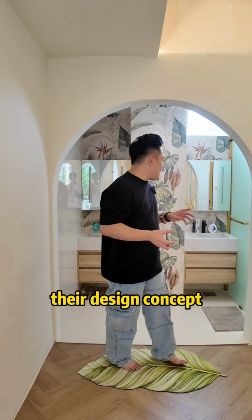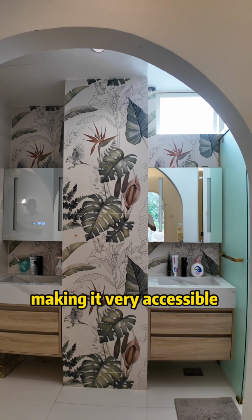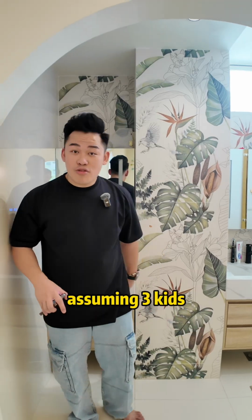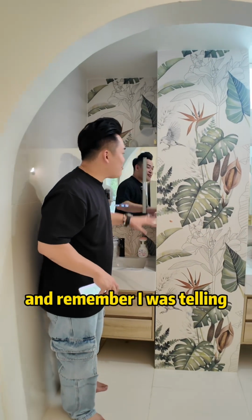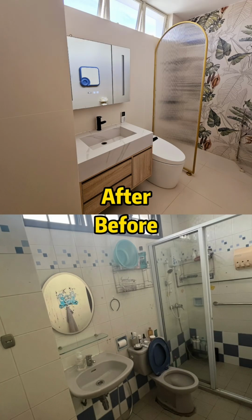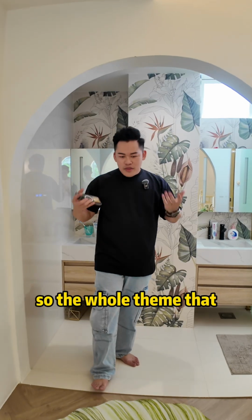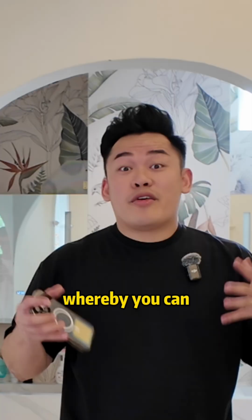So you realize, in terms of their design concept, they have actually installed the basin outside of the bathroom, making it very accessible. In the morning when there is 3 rooms, assuming 3 kids, you don't have to fight over the bathroom just because you want to wash your face. So they have allocated 2 over here, and remember I was telling you the design, everything comes very well together. The whole theme that it revolves around is nature. When you come home after a long day, the house is somewhere whereby you can unwind yourself.